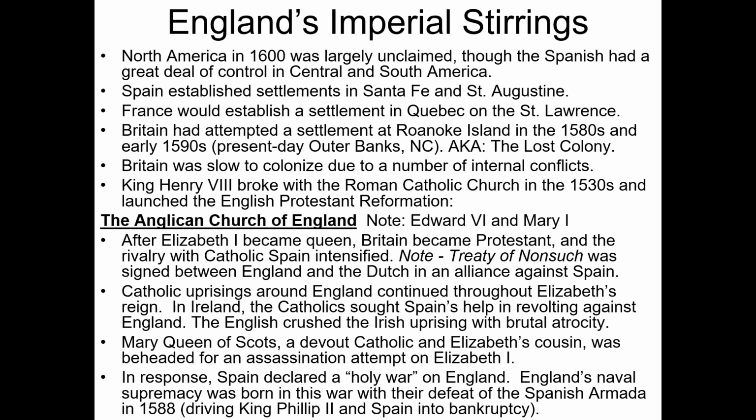But like the real event, though, the sort of series of events that ramp all this up are the Catholic uprisings that occur in Ireland, which were squashed with brutal warfare against the Irish. A lot of those soldiers that served in the wars against the Irish are going to pop back up again in Virginia to battle against the Powhatan. We'll talk more about that later.